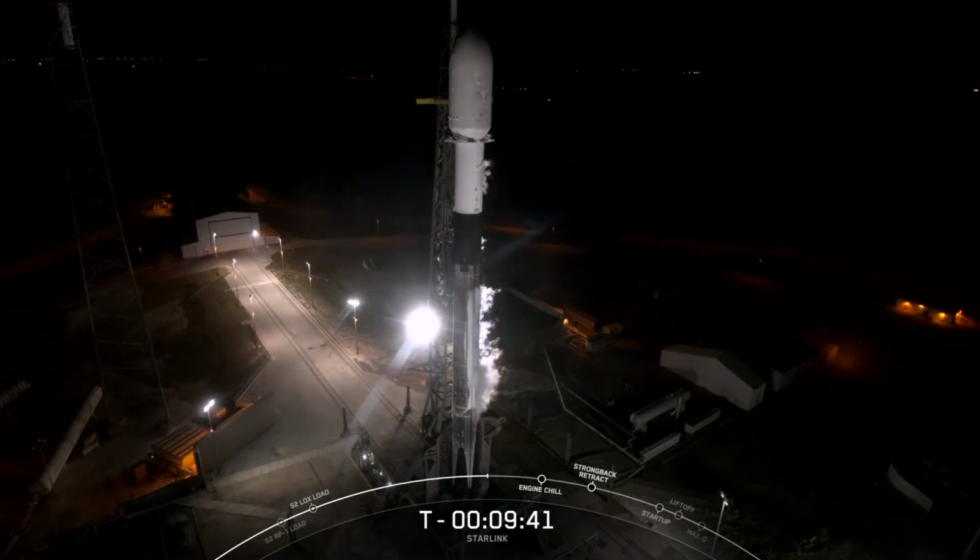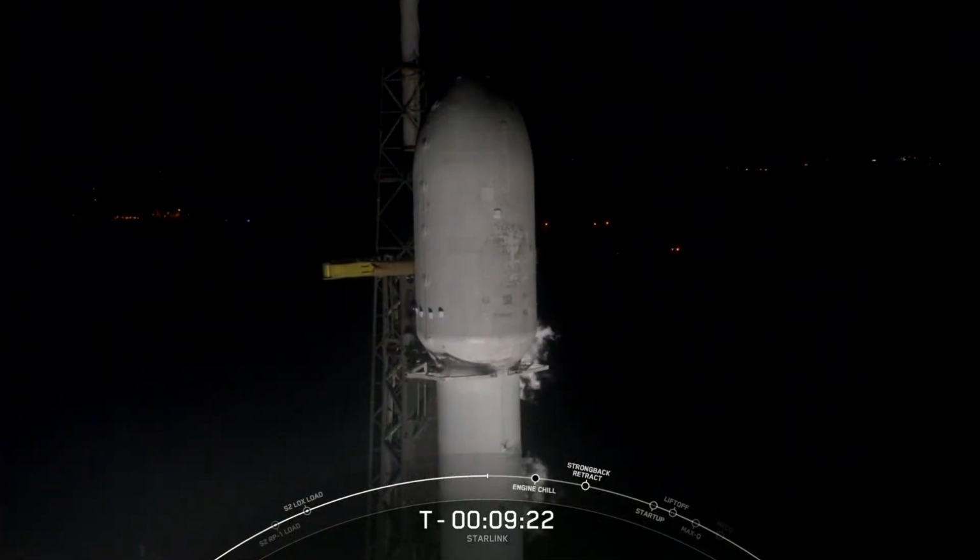Above the first stage is the second stage, which has a single Merlin vacuum or MVAC engine that ignites after the first stage separates. At full power, the Merlin vacuum engine operates with the greatest efficiency ever for an American-made hydrocarbon rocket engine. The second stage is what will carry our Starlink satellites to orbit. At the top of the rocket, you'll also notice the large nose cone. This is called the fairing. The fairing houses the Starlink satellites and protects them until the vehicle is outside of the Earth's atmosphere, at which point the fairing separates to expose the satellites to space.